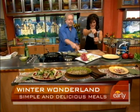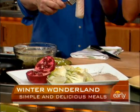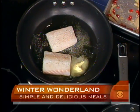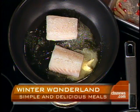Okay. And we have these beautiful pomegranates. And because this is beautiful cod, what we call day boat cod, which is caught that day from Massachusetts, it is the most beautiful fish. It has a little skin on the bottom. And we're going to put it in this little nonstick pan, and it's going to cook very gently today.